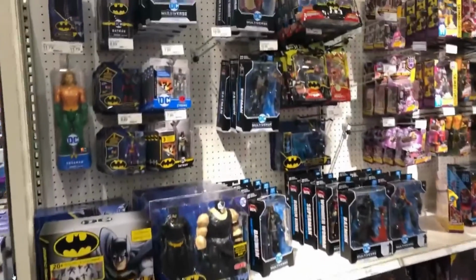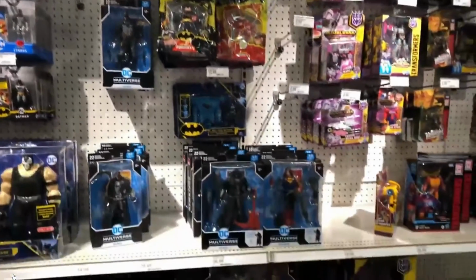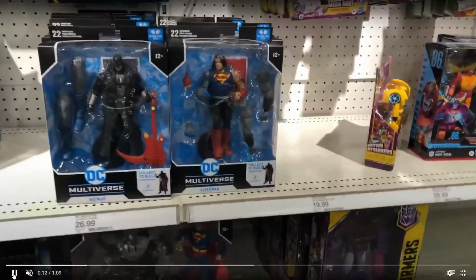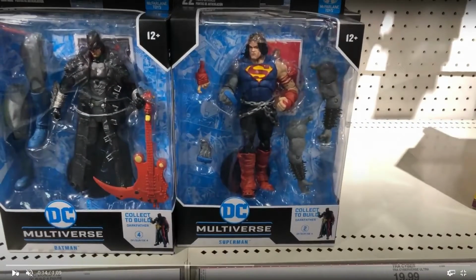So, if you're looking for some toys, man, right when you get to the toy section, you get to see Superman and Batman and the DC toys. Oh, that's kind of cool. What is this? The pause. Is the Dark Father, collectible the Dark Father.